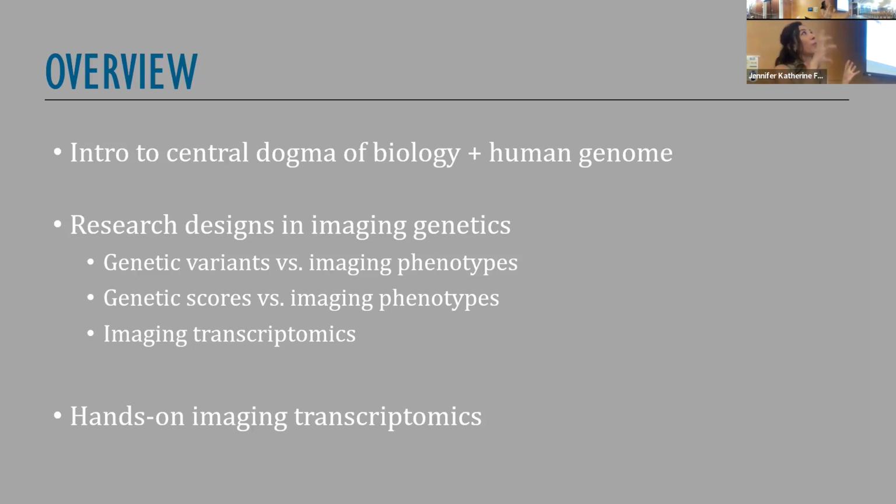Towards thinking about how you could apply some of these kinds of methods in your work, I'm also going to talk through some common study designs that incorporate genetics and neuroimaging, and we'll do a little bit of a hands-on tutorial using imaging transcriptomics in particular.